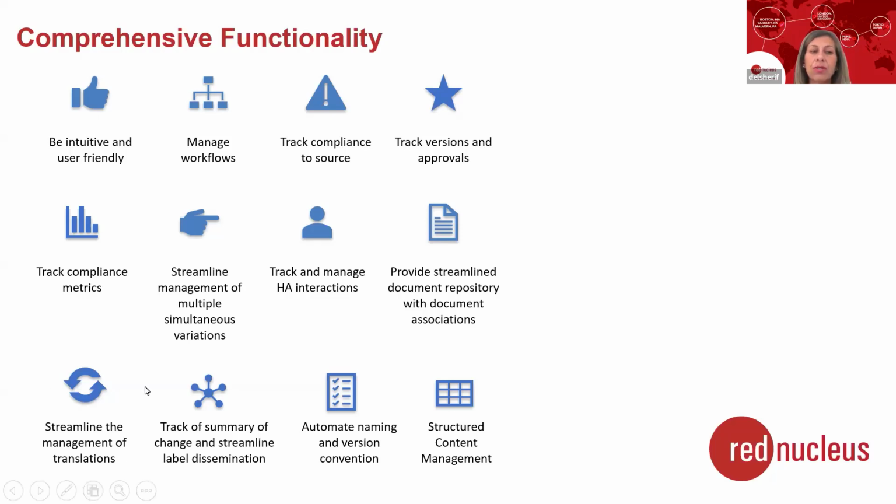Streamline the management of translations. Labeling is global. You work in a lot of different countries with a lot of different languages. You need to make sure that the translated label is associated to your label. Track a summary of changes and streamline the label dissemination. Automate the naming and version convention. There are so many people touching this label, and if you don't automate this, everyone's naming things the way they want to. Version control is a huge risk. If you pull the wrong version of the label, or you forward the wrong label, or I'm working off the wrong label version, that's all really important. And then structured content management, which is the future of where labeling is going.